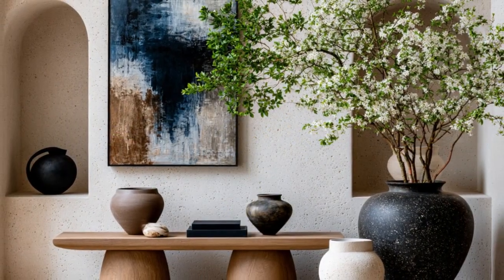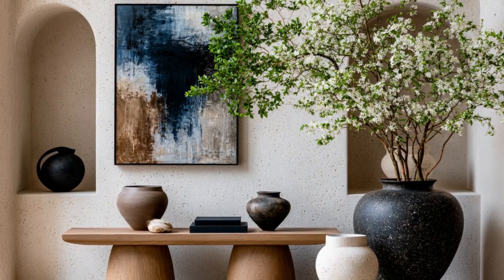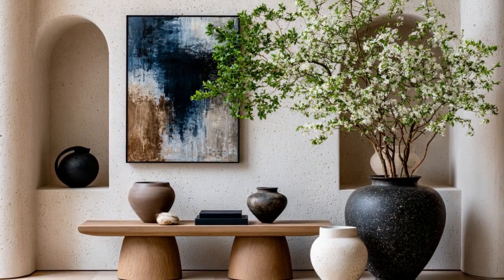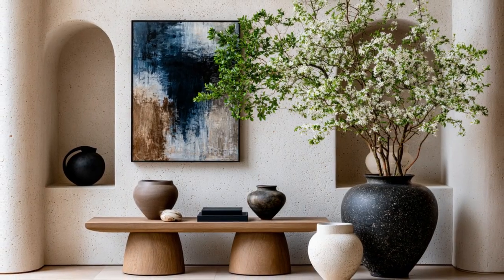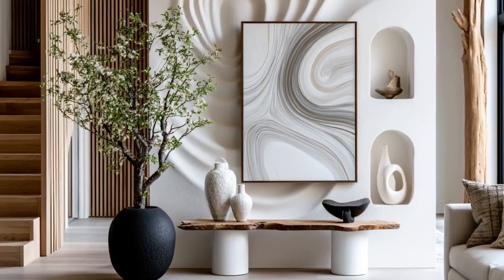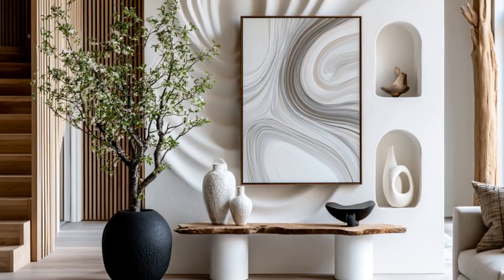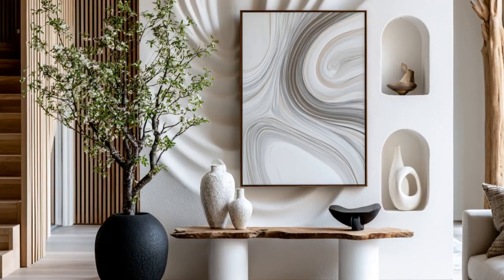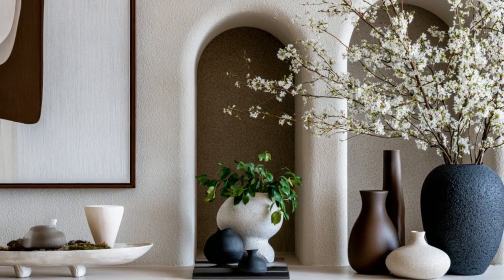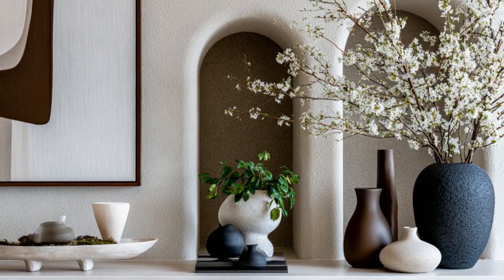Large-scale abstract artwork can also reinforce the sculptural concept. Instead of choosing multiple small decorations, one commanding piece can establish the visual direction of an entire room. Organic shapes, geometric compositions, textured surfaces, and restrained color combinations can create an artistic statement while maintaining a sophisticated contemporary atmosphere.